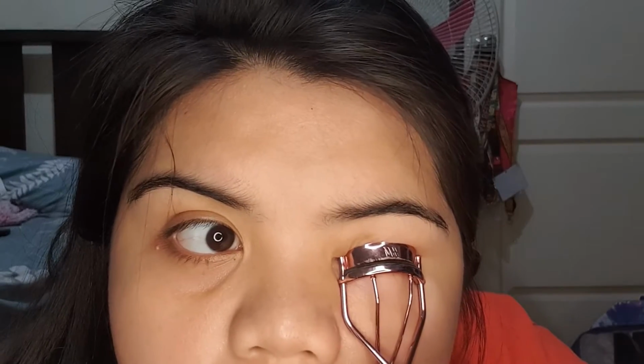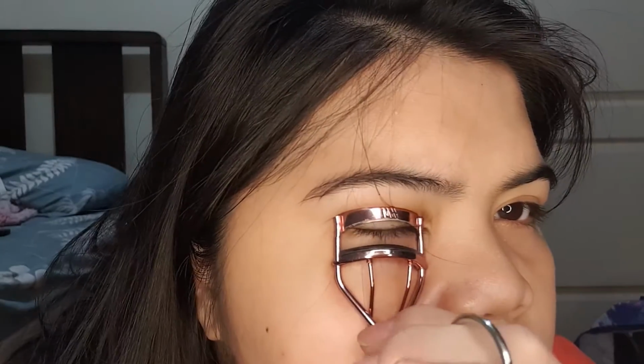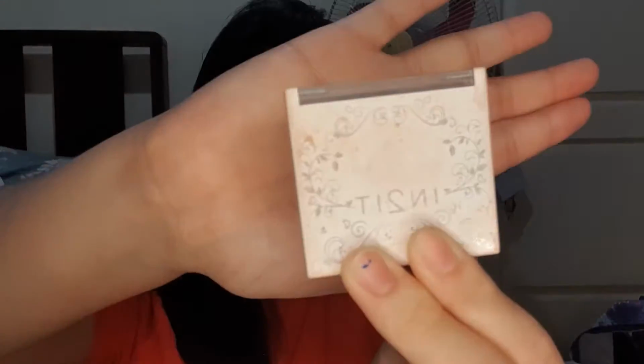Oh my God. Oh my gosh, tama ba ginagawa ko? Ayan. Lash curler. And then, into it, again, eyeshadow. It's eye color palette, soft and smooth with moisturizers, wild mango and vitamin E. It's ESC05.